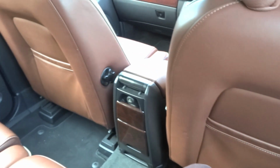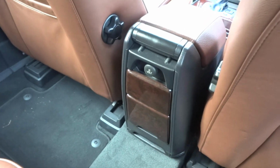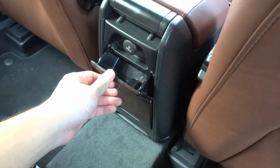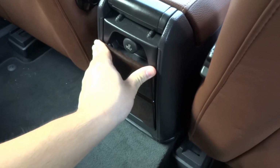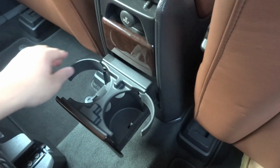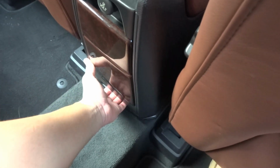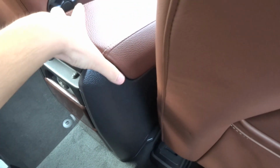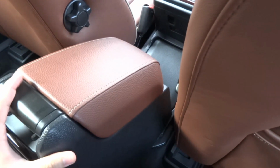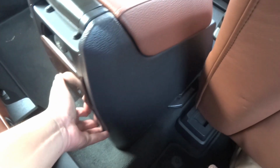For the middle row, I do get storage pockets on the front seat backs. Right down here, a power outlet, ashtray or storage area depending on what you use it for, a couple of cup holders, and if you reach down here, you can actually remove this center armrest and storage, just for that extra bit of legroom for the middle passenger.